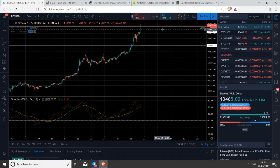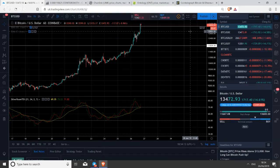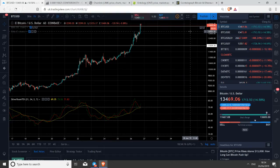I would put my stop loss here at about the 13,050 area, or maybe I would just put it on that resistance line formed by the previous high, which is at 12,950. So if I had a leverage trade open, I'd probably put a stop loss about there, on the thought that if we drop below that, we'll see a bigger sell-off. If we stay above that, hopefully we'll see more movement.